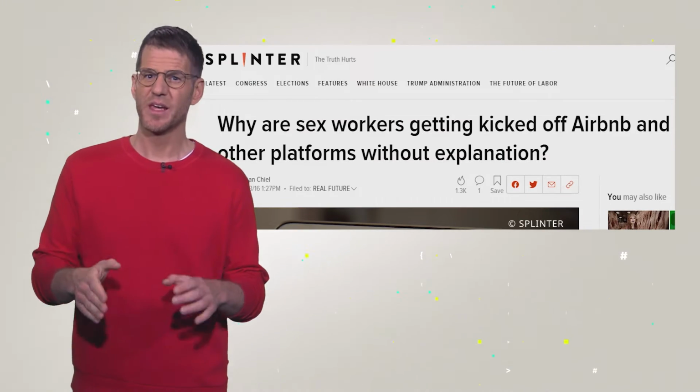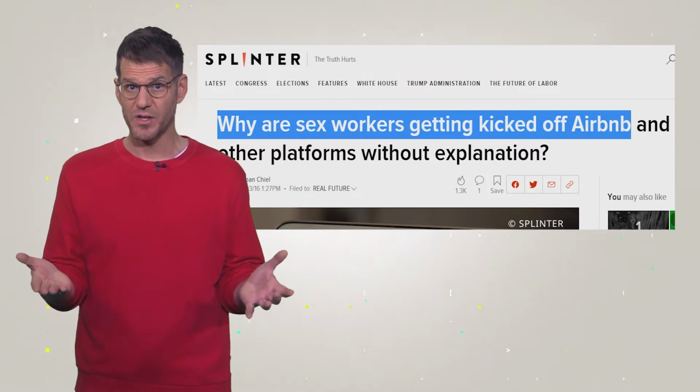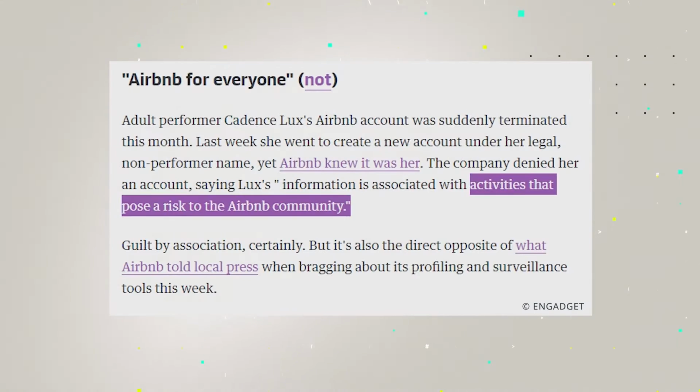You could have perfect ratings on the platform itself. What happens outside of the platform also counts. For example, some users will be excluded just because of Airbnb's morals. Several sex workers have reported that they can no longer use Airbnb, even though they've used it privately under their own names and never for their sex work. The AI was able to link them to their stage names and exclude them, as they could be linked to activities that pose a risk to the Airbnb community.